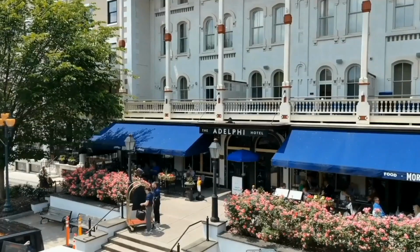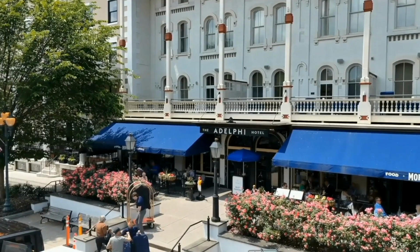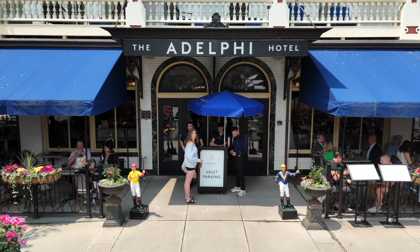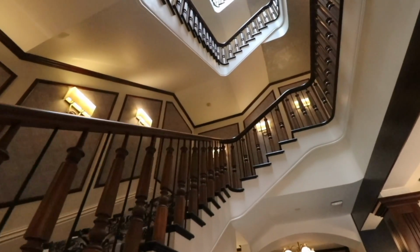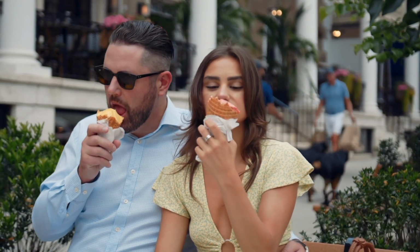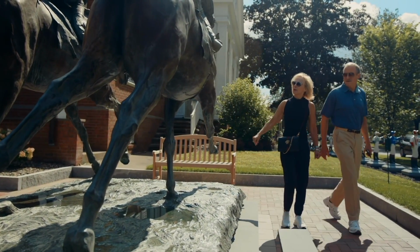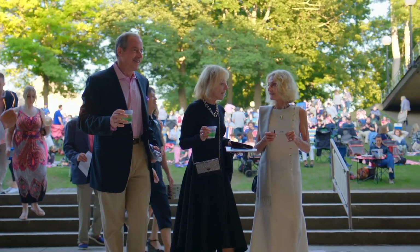The Adelphi Hotel in Saratoga Springs, New York is a beautifully restored Victorian-era boutique hotel that seamlessly blends historic charm with modern luxury. Located at 365 Broadway in the heart of downtown, it stands as the last surviving grand hotel from Saratoga's 19th century golden age. The Adelphi Hotel's prime location in downtown Saratoga Springs places it just over a mile from the historic Saratoga Racecourse. The hotel has recently undergone an extensive expansion and beautiful renovation.